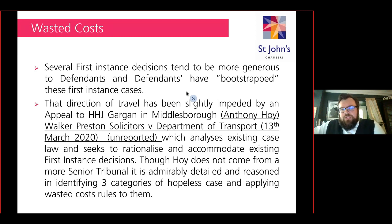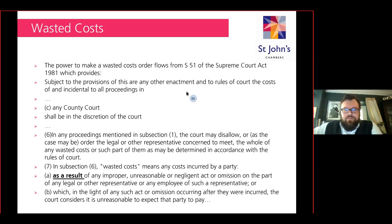That march towards a more generous wasted costs environment was slightly arrested in a case of this year, which is Walker Preston Solicitors and Department of Transport, which actually analyses the senior courts authorities, and whilst it's only a circuit judge level appeal, is admirable in summarising those and carving out three potential categories of hopeless case and applying wasted costs rules to them. In the handout that's in front of you, or will be in front of you, and the screen that's in front of you, I've extracted section 51. The most important thing I can highlight there is subparagraph 7a.